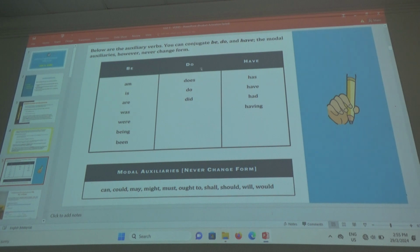Okay. The do verbs are do, does, and did. They are the do verbs. Is that okay? Alright? And the have verbs are has, have, had, and having. These are all auxiliary actually. Helping verbs. But we've got 3 different types. Be, do, and have. Is that okay? Clear now? Okay, alright.